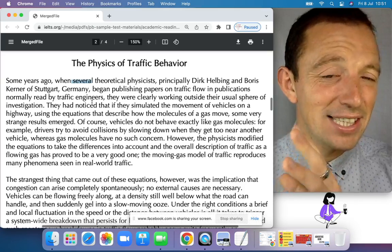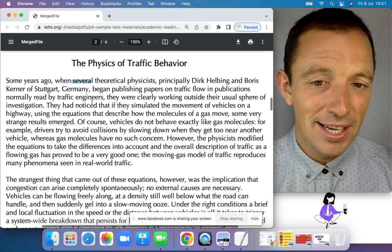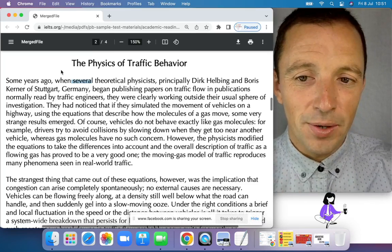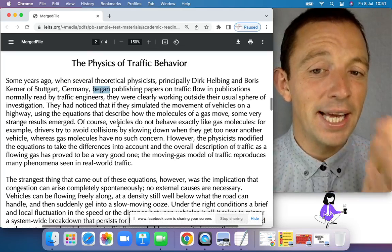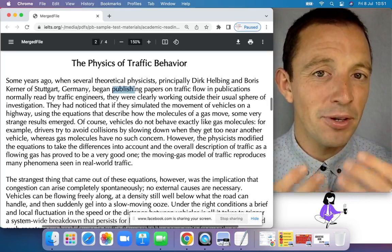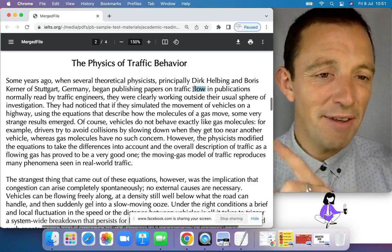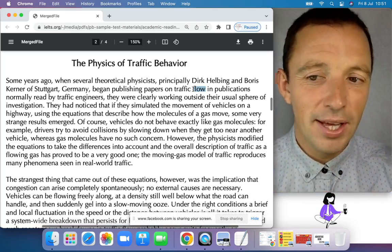I think this text is quite difficult, and I think it's intermediate or advanced, and I find this a difficult text to do. Okay, began obviously is the verb to begin in the past irregular. Begin, began, begun. You publish a paper, you produce a paper, you make a paper, and you publish a paper. The traffic flow, the velocity and the flow of traffic.